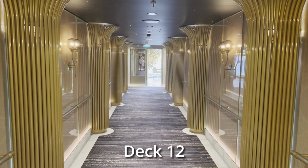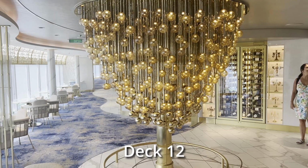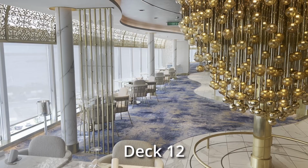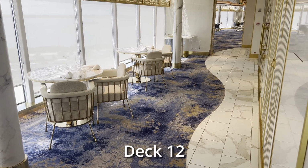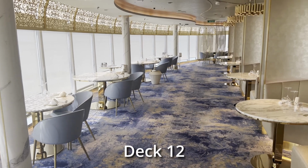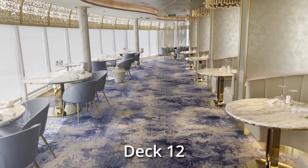Enchante maintains the Beauty and the Beast theme with a focus on our favorite talking candelabra, Lumiere. Enchante is an adult-exclusive specialty restaurant serving French-inspired cuisine. This restaurant is an additional cost. It is not included in your cruise fare.